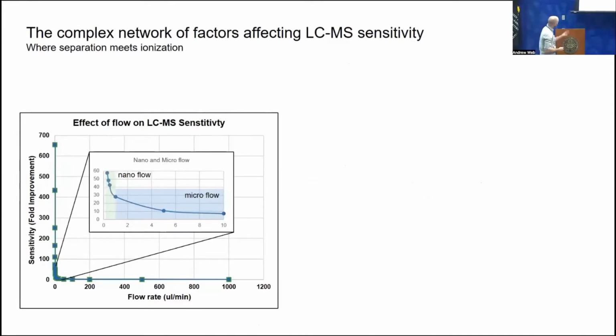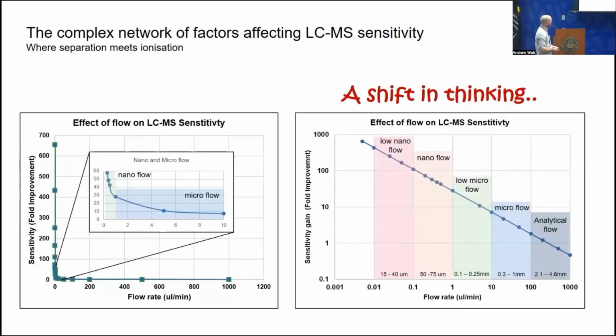And just going back to this figure for a moment, this is where we have this on a linear axis. What I like to do is think about these things on a logarithmic axis. When you do that, you can see that we have this nice straight line from analytical flow, microflow, low microflow, which could be termed cat flow, nano, and also now into this low nanoflow. I've got down here the column diameters that we can use. At the moment, we are limited probably at this hard line here, but you can see that there's a lot more improvement to be had going further down. We're not reaching fundamental limits in chromatography, separation and sensitivity yet.